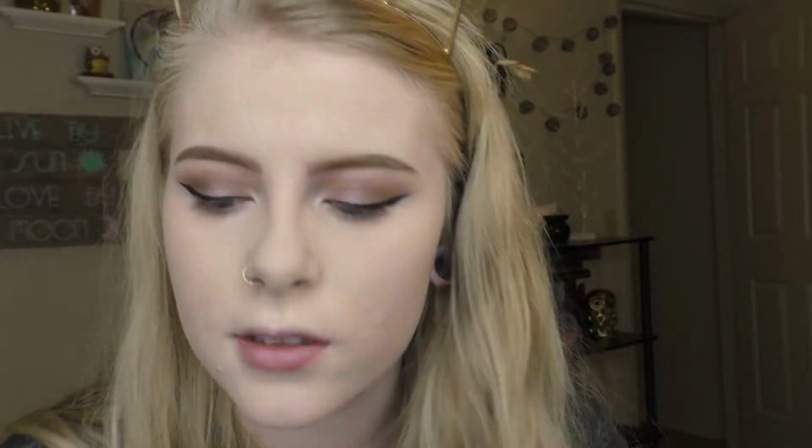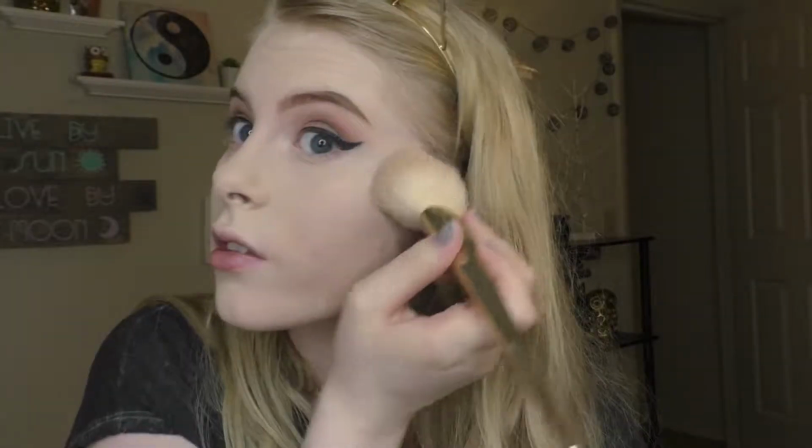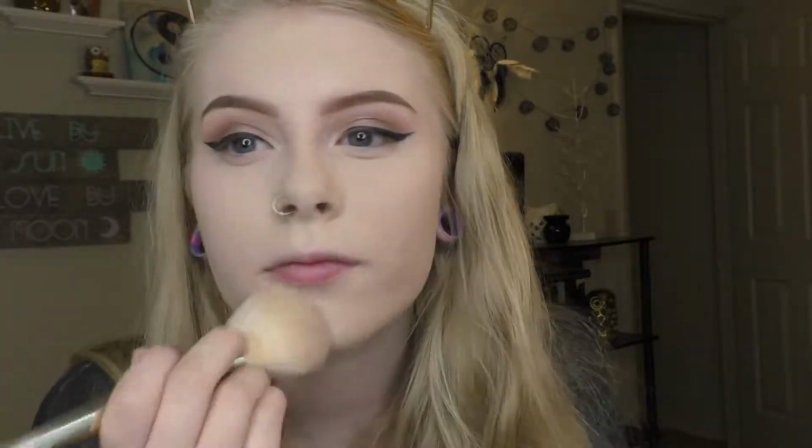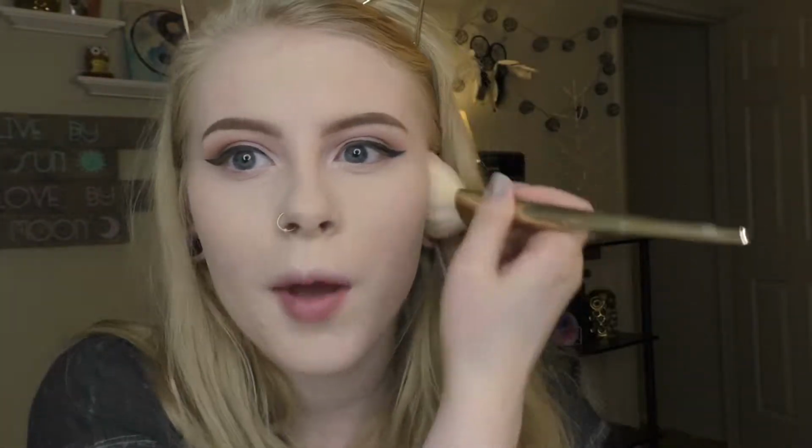And then I'm going to set the rest of my face with my Rimmel Stay Matte powder. I like to use this powder for this foundation just because this foundation tends to break down a little more than my Urban Decay All Nighter foundation or some of my mattifying foundations. I don't know if it'll be better.